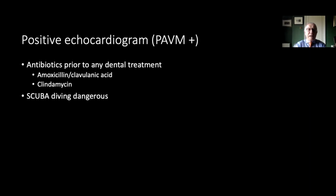Now, I mentioned antibiotic prophylaxis. Anybody who may have a PAVM, in effect, anybody who has a positive contrast echocardiogram or echo bubble, whether we see a PAVM on CT or not, anybody in that situation should always have antibiotics prior to any dental treatment that might cause bleeding in their mouth. We know that in patients with pulmonary AVMs, the vast majority of brain abscesses that occur are as a result of infection with organisms that live in your mouth, normal organisms that are introduced into the bloodstream, usually during aggressive dental treatment that might cause a little bit of bleeding. So for that reason, we advise that every patient who may have pulmonary AVMs should have antibiotics before such treatment.